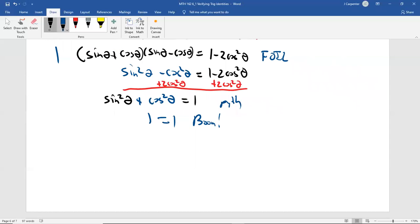All right, let's stop derailing. J, last one for the section, which I know you're ready for. Now, I need to warn you, though, this is not the last verify an identity, because in the next couple of sections, we're going to learn more properties of trigonometric functions, like these double angles and half angles and a few other things. And what that allows us to do is to have these verifying identities where we would need to use those as well.